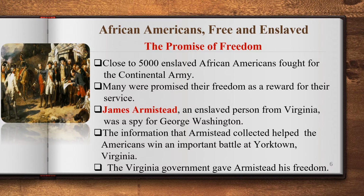But grade 5, just to tell you, you might think that all African Americans who fought in the war were given their freedom. Some enslaved African Americans won their freedom through their service, but many others on both sides did not and had to return to slavery after the war.